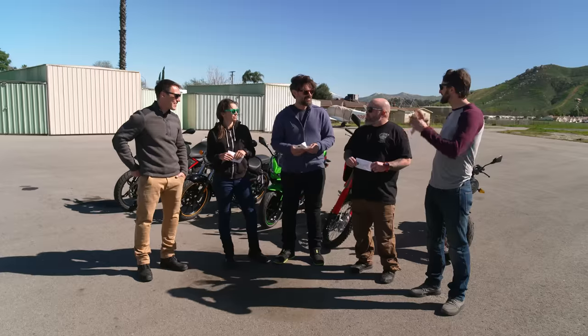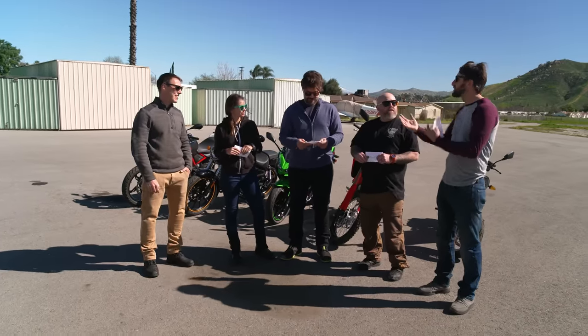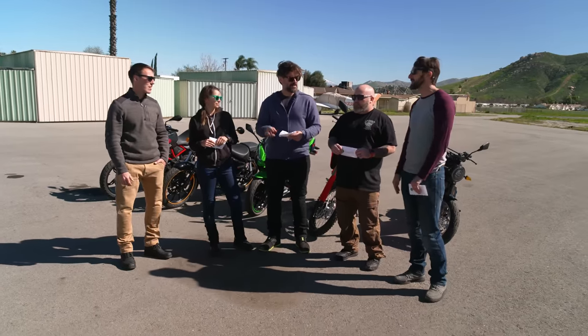Yeah. So based on the tally that we were given, not quite as cheap as the Royal Enfield, and it's a dirt bike, so you could potentially leave scuff parts on it more readily, but it was slightly more expensive. Slightly more expensive. I'm in like second place right now.